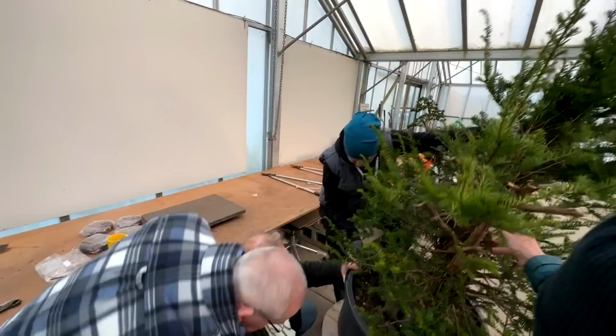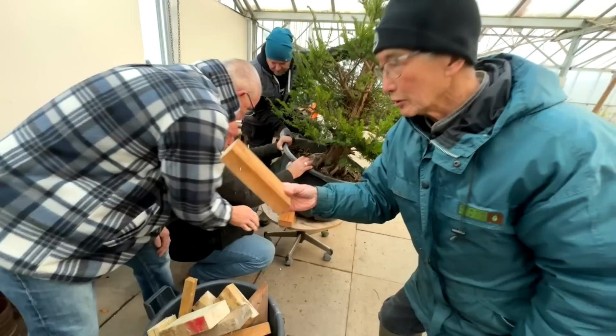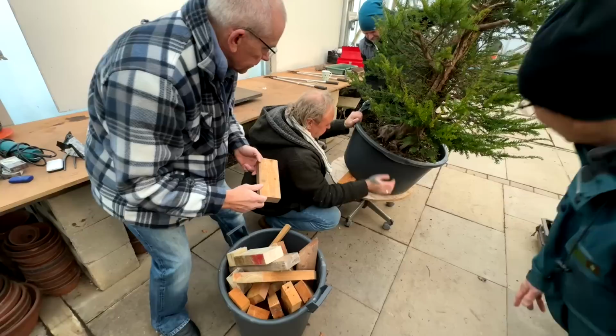See, that's why we didn't throw these things. We were building and people were going to burn them. I said, no. Put that one there, actually. You also need to lean it towards the front, right?